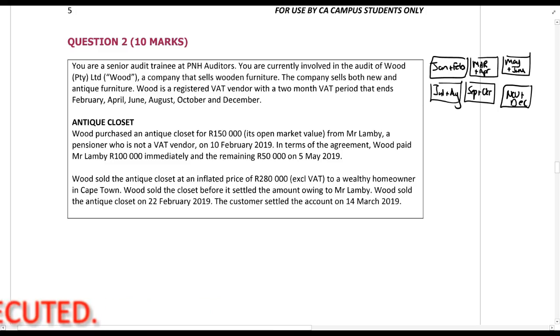So antique closet. Wood purchased an antique closet for 150,000 rands, which is his open market value. Remember, open market value is equal to the amount of the market value including VAT. And he purchased it from Mr. Lambie, a pensioner who is not a VAT vendor, on the 10th of February.